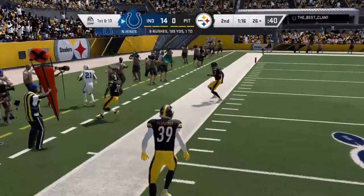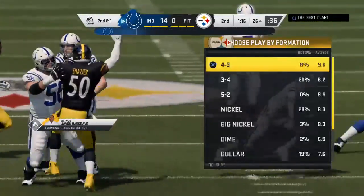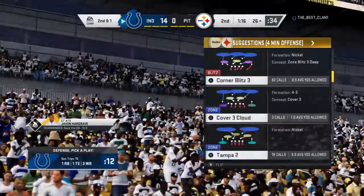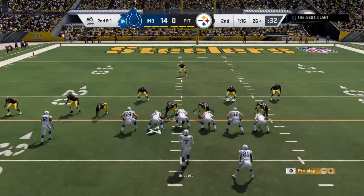And he is out of bounds inside the 30. Give him 9 on the carry that time, and they're set up with a 2nd and 1. Yeah, another good run there. He's been such a big part of their success here this afternoon. And that last carry, it puts him over 100 yards now for the day.